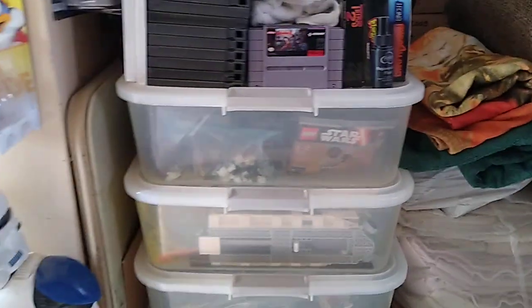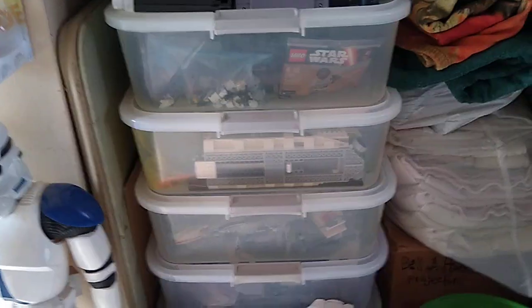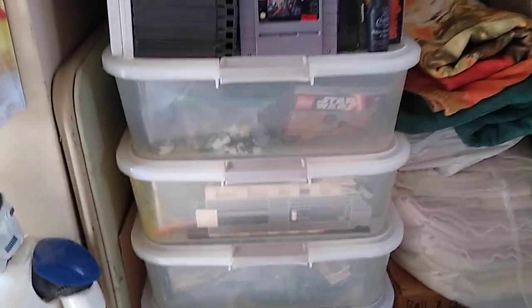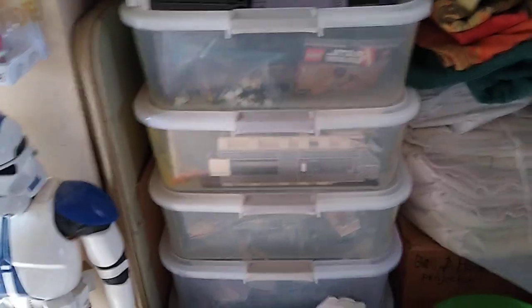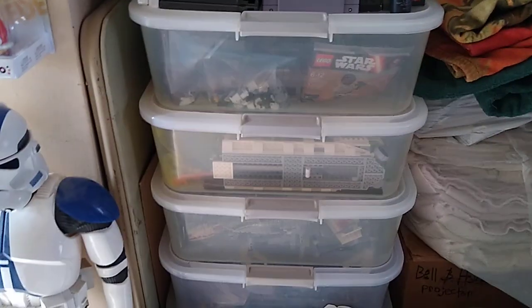as a kid, I was a big Lego kid, and growing up, I loved Star Wars, so best of both worlds, Lego Star Wars. This is a good amount of my Lego Star Wars collection in these containers. And why are they in these containers? Well, because all the sets in these containers are put together, and I don't really have room to properly display them. So for the time being, they're staying in these containers. And that's why they're there.